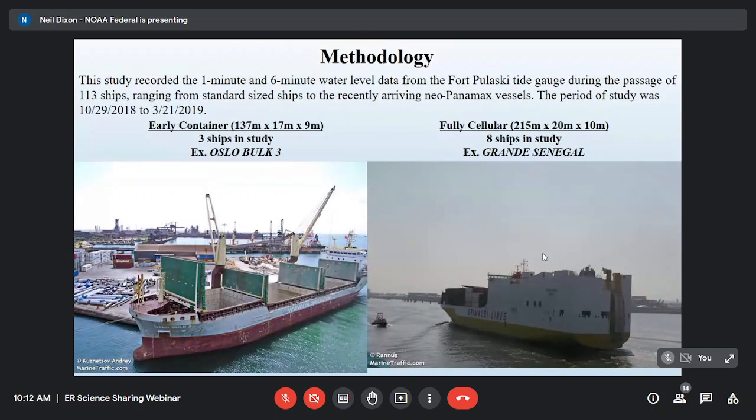So I was only able to capture 3 of these early container ships, mainly because they seem to be getting phased out. They're much smaller and older. The Savannah Terminal is not as busy with the automotive exporting and importing as the Brunswick Terminal, which is just down the coastline. So that's probably why I was only able to capture about 8 of these vessels.